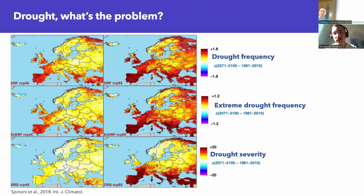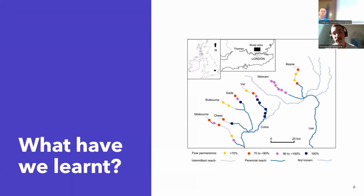And so why is drought a problem? I mean, you've seen this past year has been the most rainy in a very long time, but there have been drier years in the recent past. There is no obvious evidence that droughts are becoming more frequent or more severe, but they're predicted to become more frequent and more severe. So you can see here, for example, predictions that England's drought frequency will increase. So we will have more dry years in the future.